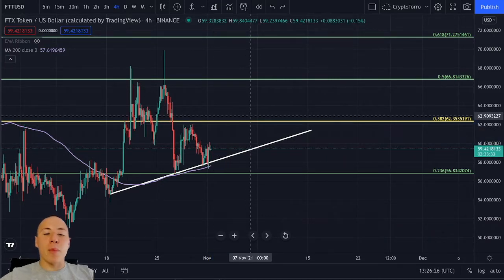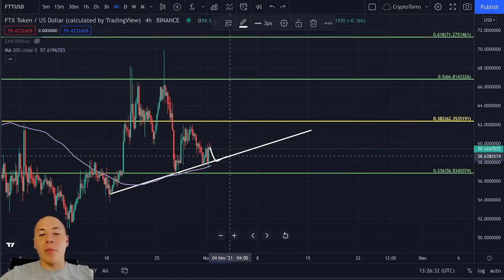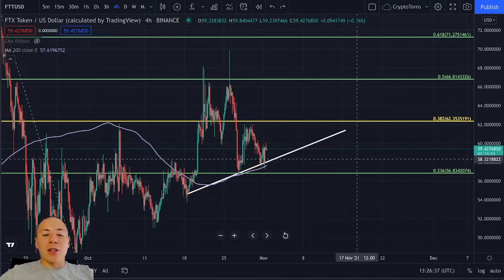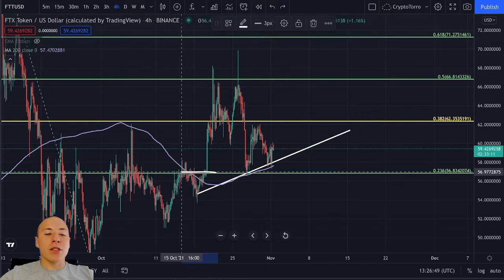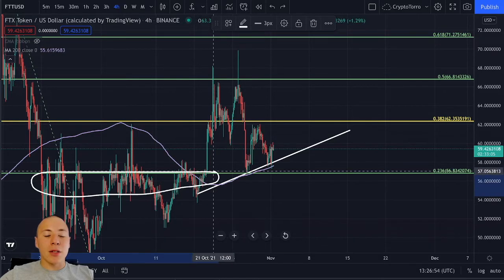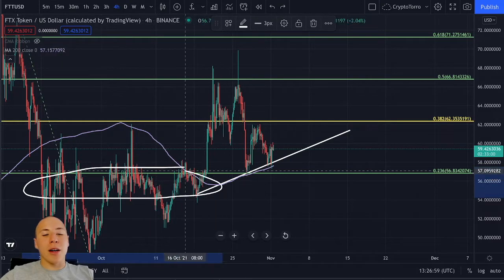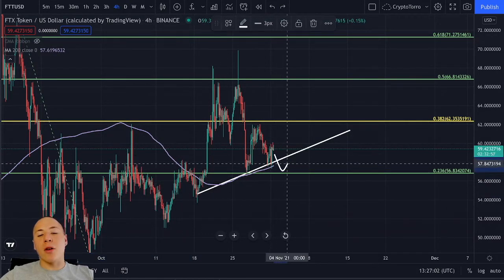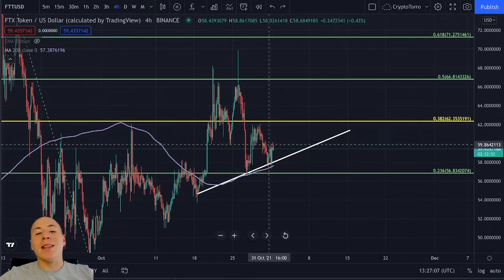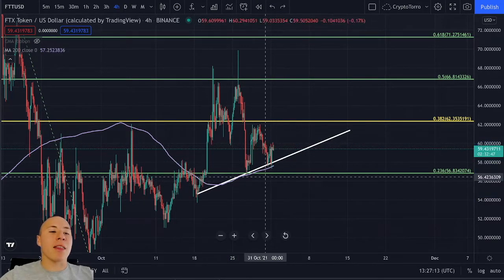What I think is also very important is that if we break below this ascending support, we still have the 0.236 Fibonacci level at 56 US dollars as a major level of support, due to the fact that we saw major resistance underneath this level during the months of September and August. So this is for sure very important, that this is a major level of resistance underneath. Therefore this will be a major stronghold of support. And it's not only the 0.236, it is also the 200-day moving average that will serve as a major support zone. That is something I think is absolutely important.